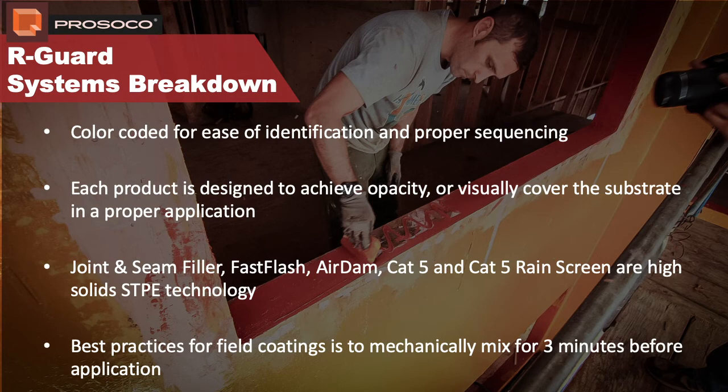Joint and seam filler, fast flash, air dam, Cat 5, and Cat 5 rain screen are extremely high solids STPE technology and can be applied in wet weather applications and will not shrink upon cure. Best practices require that all field coatings be mixed before application for a minimum of 3 minutes with a low-speed drill and Jiffy mixer paddle.